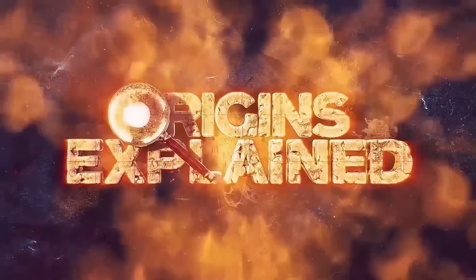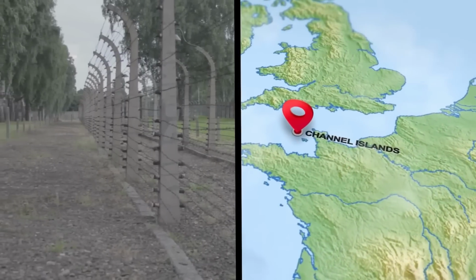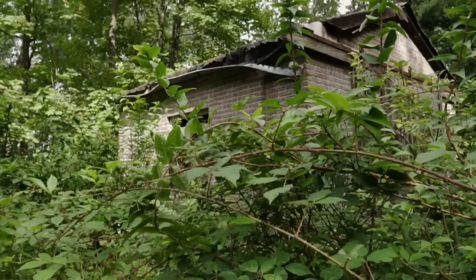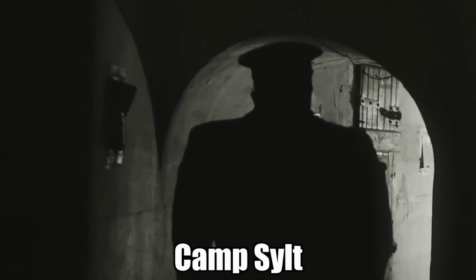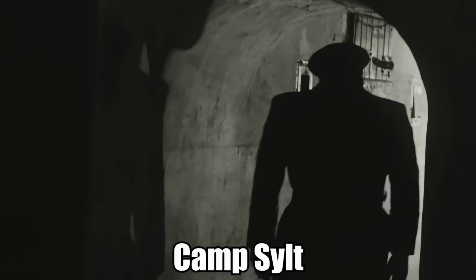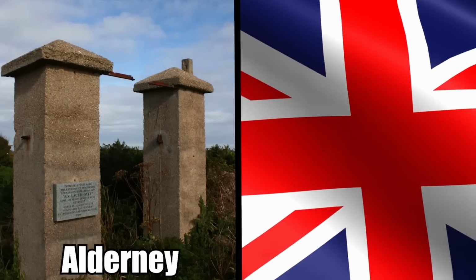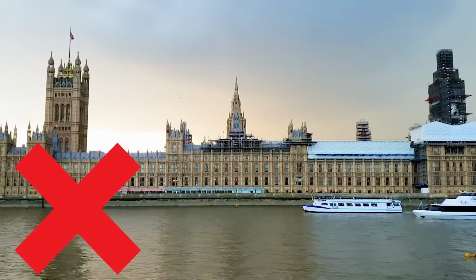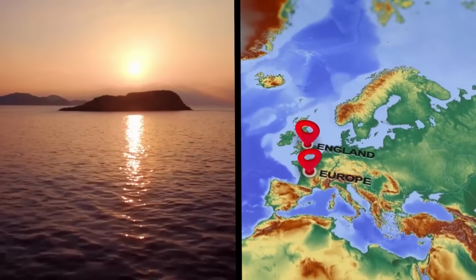The Guernsey Bunker. There is a terrifying place somewhere you would never expect. It's an old and abandoned Nazi concentration camp in the Channel Islands, a place overgrown and forgotten, but still very much there. The remnants of what was once Camp Silt, a heavily guarded German prison, can still be seen on Alderney, which is part of the British Crown dependency. Basically, it's part of Britain, but not the British Isles. It's a small archipelago in the ocean between England and mainland Europe.